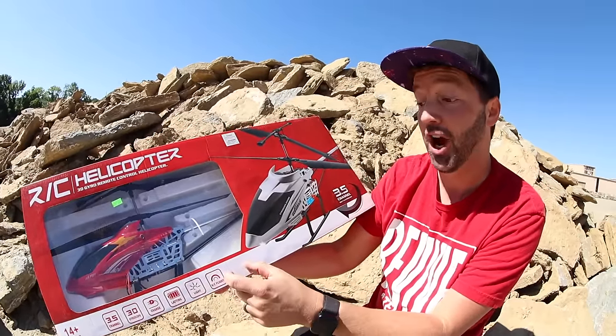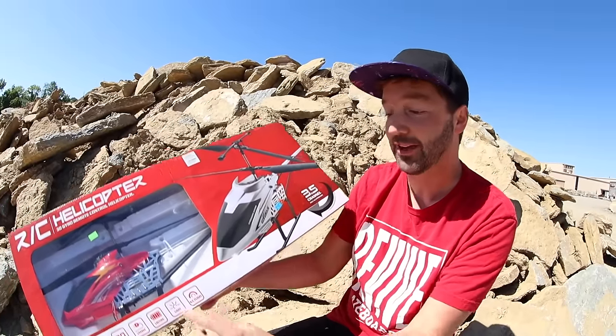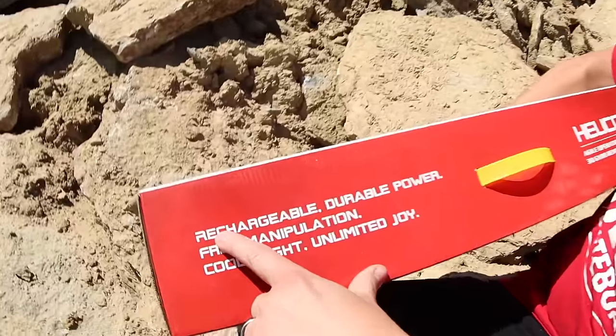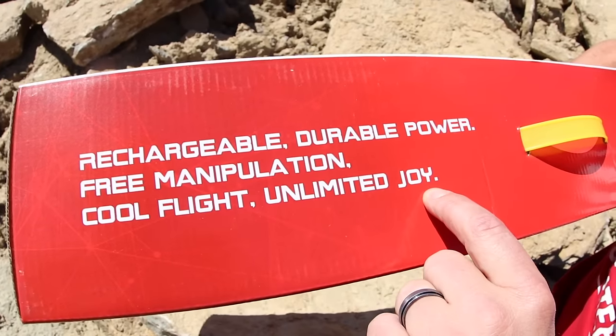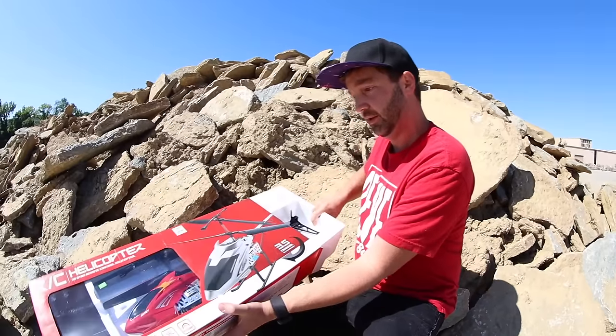It has chops. It has propellers. It literally says RC flight. No crap, it's an RC helicopter. My favorite thing, rechargeable durable power. Durable power? I wanna see fragile power. Free manipulation, cool flight, unlimited joy. That's right, there is no limit to the joy you get out of this thing.